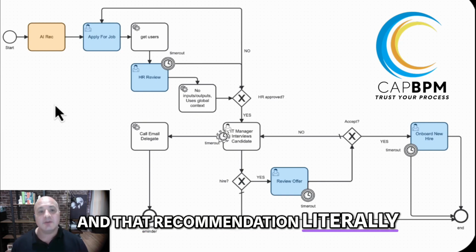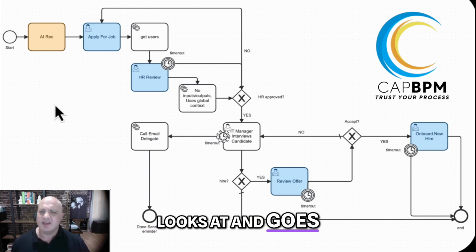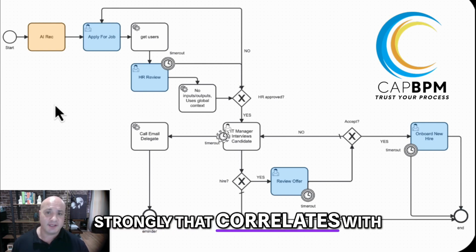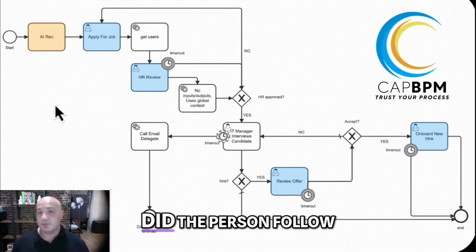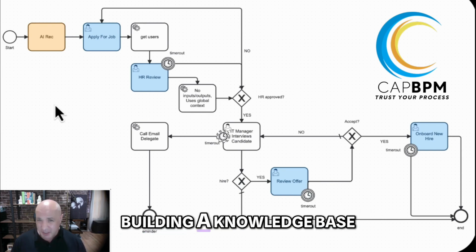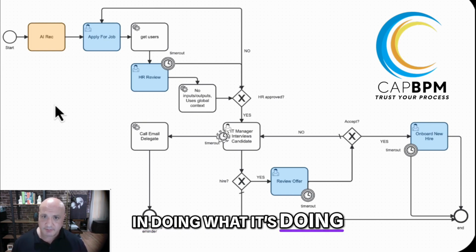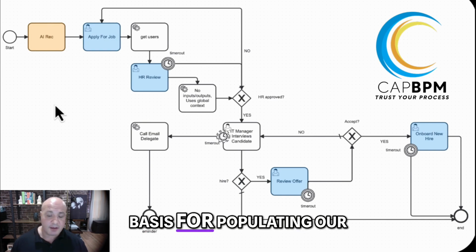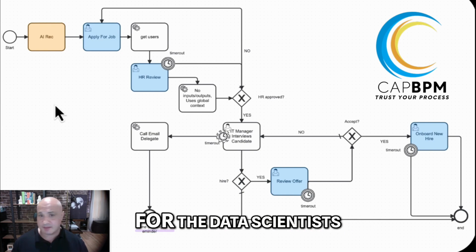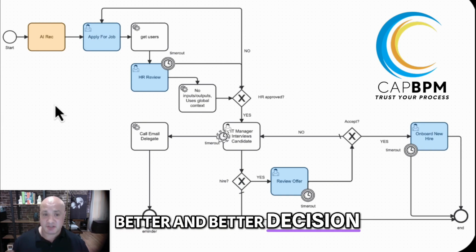That recommendation becomes something that the person doing the apply for job task looks at and goes, the AI recommends this, right? So we track how strongly that correlates with the action that the person actually took. Did the person follow the AI's recommendation or not? What we're doing here is building a knowledge base that is informed by human judgment on how good the AI is at what it's doing. This becomes a basis for populating our LLMs so that we can eventually create our denormalized data structures and data sets for the data scientists, who can set the right coefficients so that you're making better and better decisions as you go along.